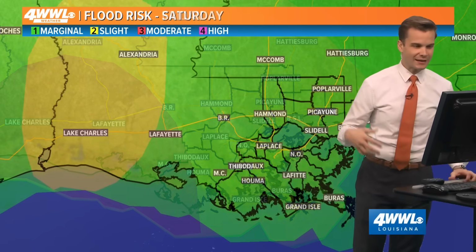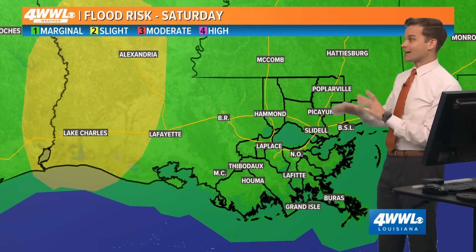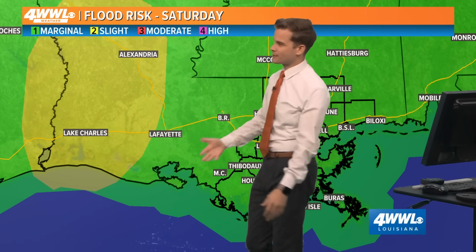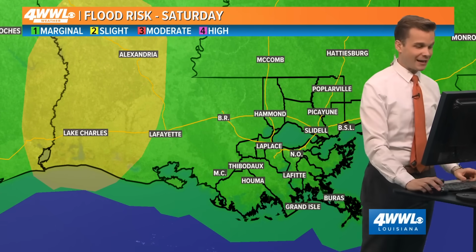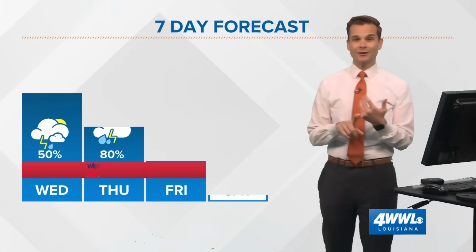And then fast forwarding into Saturday, we finally start to lose that risk for flooding, and I still have a chance of rain Saturday. I don't think it's completely dry, but we start to see the remnants of whatever this is move on out. And then a big ridge of high pressure, that one we were just tracking, is going to get a lot stronger, which means next week is going to get hotter and drier.